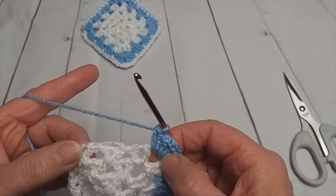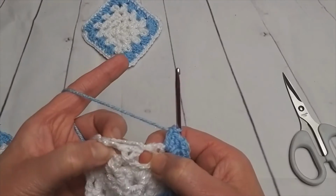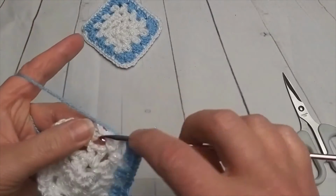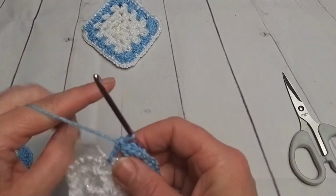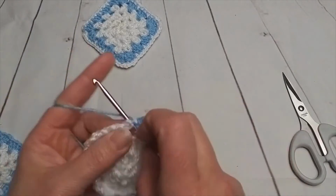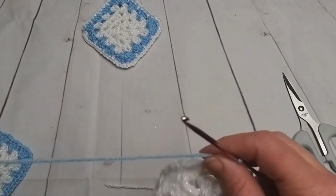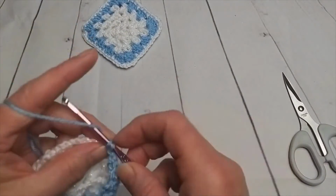Be careful where these sides are. Just double check it's there and there, either side of that middle V-stitch. Do watch for that because I know I went into this one earlier when I was practicing it and it went in a bit of a strange shape. It's not what we want. So we have a 3 treble. I'll move my yarn a bit. There we go. So we have 3 treble and we have another 3 treble.